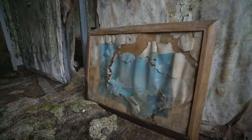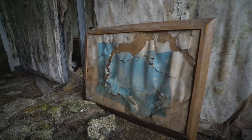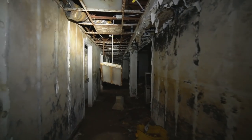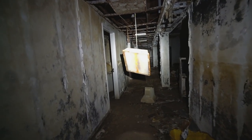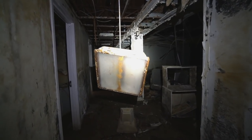Old office art left behind. Might be a little bit hard to notice on camera, but this place is filled with spider webs. I've never seen more spider webs in a place. That leads me to believe that I'm one of the first, or maybe not first, but one of very few people to enter this building. At least recently.